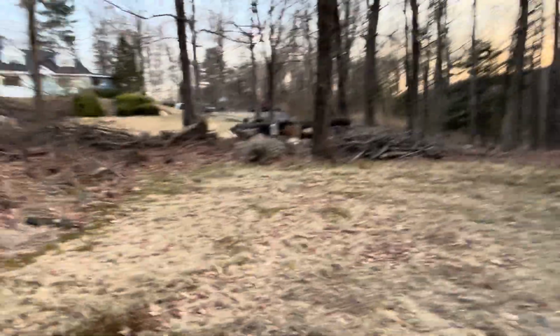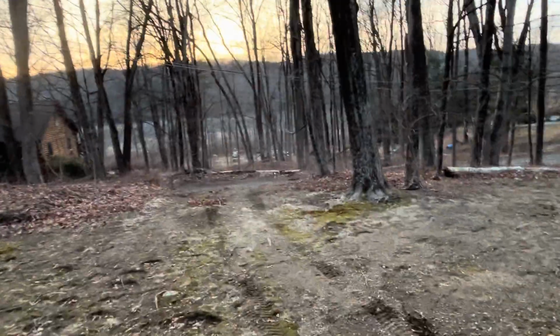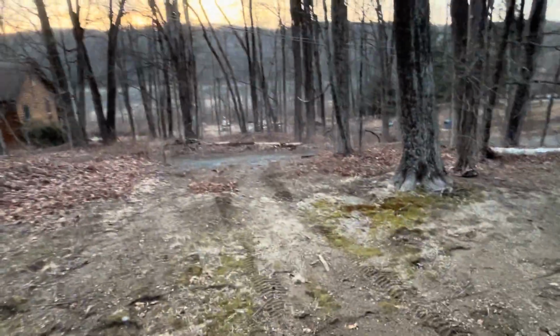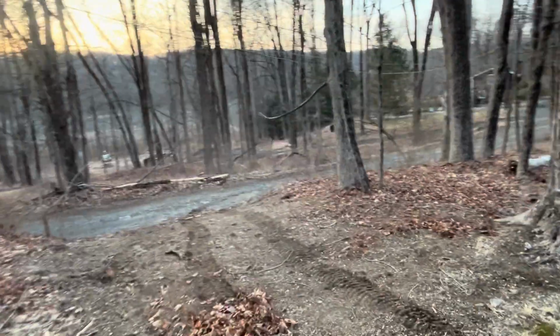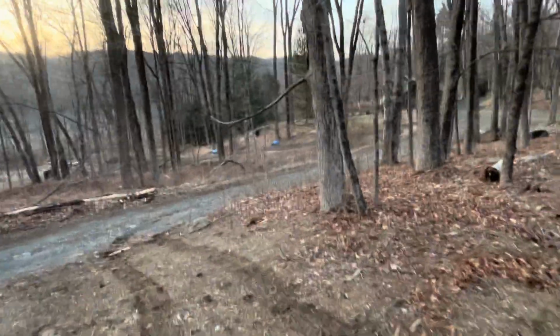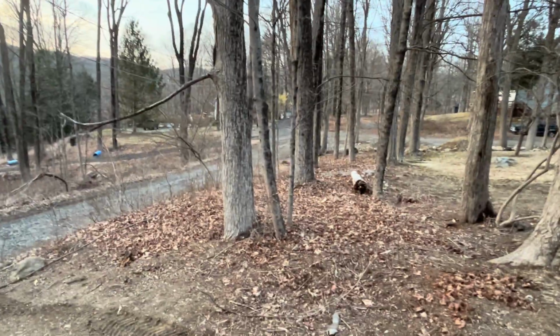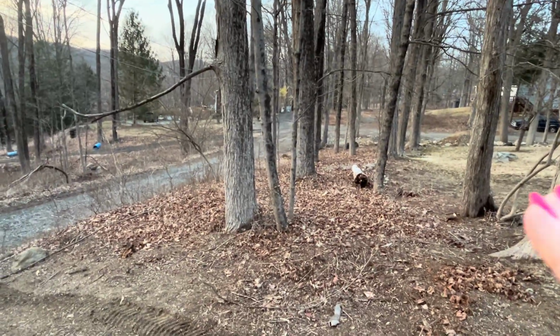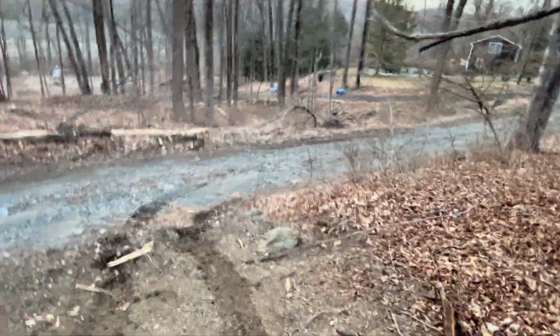That abuts the neighbor who does that as well. We did make an access point right here for machinery, and you can see there's track lines from the tiller. And we'll go back and get some footage of him using the machine. Down here where all these leaves are and some brush, we're gonna clear this up, and this is gonna be a wildflower garden that we can walk through. So that's exciting, but that's not gonna start this year.